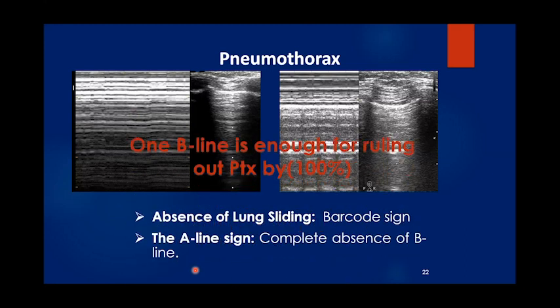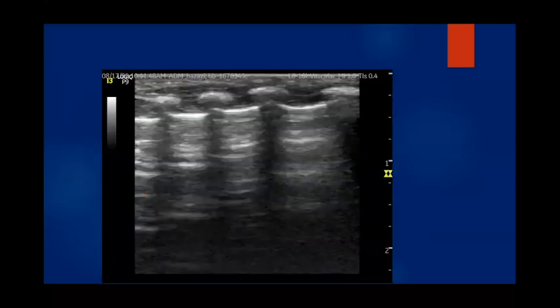Now, something really simple that doesn't require a lot of skill. If you can recognize B lines and you put the ultrasound probe on the baby and see at least one B line, this rules out pneumothorax by 100%. Because once you see B lines, this means that there is no air blocking the ultrasound going in. Therefore, you have ruled out pneumothorax. Let's take this one, for example, and try to describe the findings together.